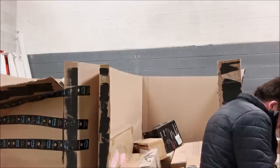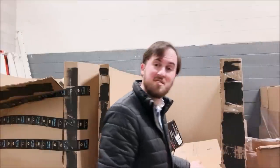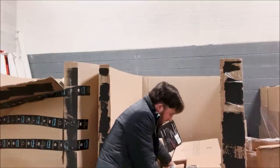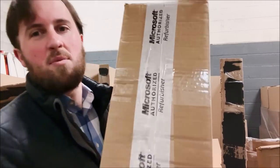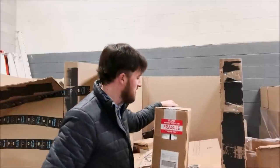Let's see. Canopy with walls, khaki, 10 by 10. So it's a canopy with walls, and it's khaki, and it's 10 by 10. This could be good. Microsoft refurbished. I don't know how well you can see that. That doesn't mean that's what's in it, as we saw with the darn Roomba.